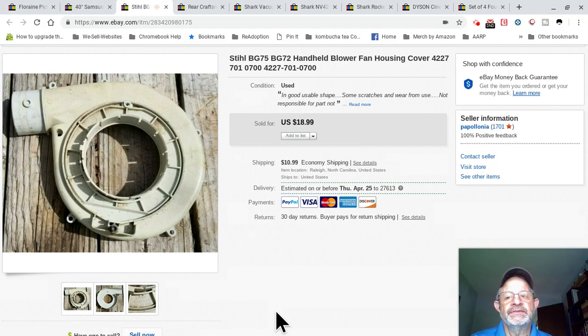Here is half of a steel hand blower, the kind you use to do your driveway and sidewalk and lawn and stuff. These things run forever if taken care of. I've had this in my garage forever. I've had it on eBay before years back. It didn't sell, and I was going to throw it away. And I thought, well, let me put it up there one more time.